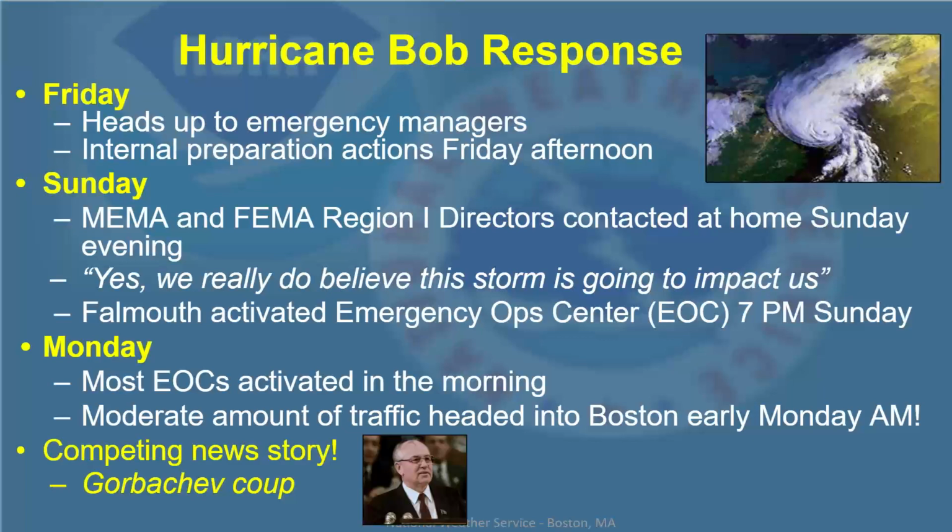So that's something you just don't see today, but it just goes to show you how much progress we've made in weather forecasting, and especially hurricane forecasting. And the EOC, the Operations Center in Falmouth, opened up at 7 p.m. Sunday evening. So, I mean, 18 hours before landfall. It's just amazing. And most EOCs, operational centers, were activated Monday morning, just hours before landfall.